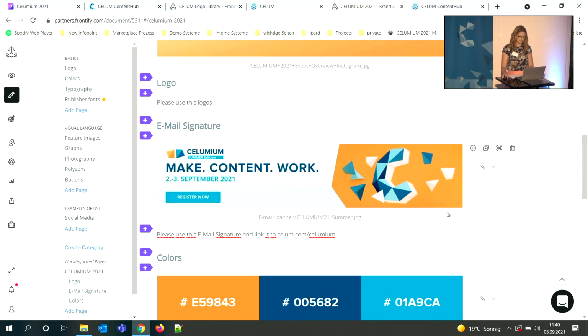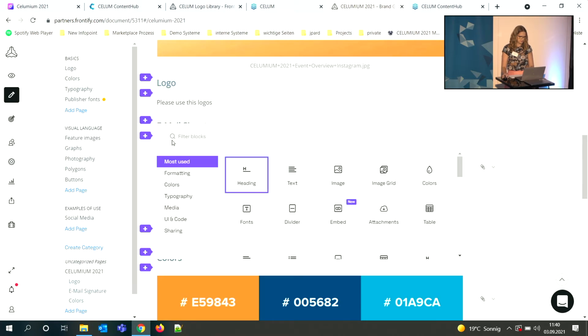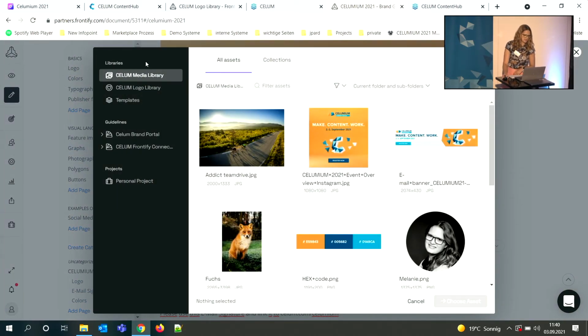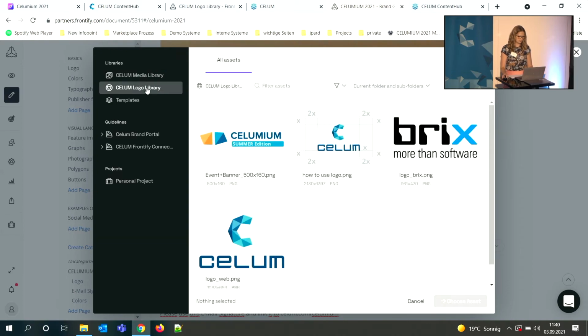That was a little fast when I inserted the picture. I will show you that again. When I decide to insert an image and choose existing images, I have my library options here: the CELUM media library and the CELUM logo library. Like Samuel had shown before, there are a lot of different library options, the icon library, etc. And it's fully configurable out of CELUM in which library you want to transfer.